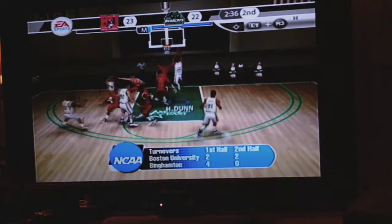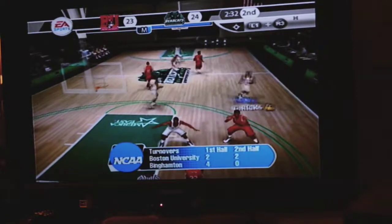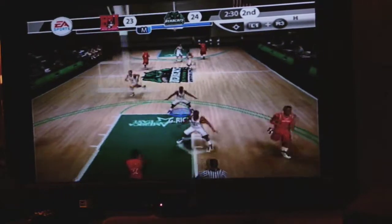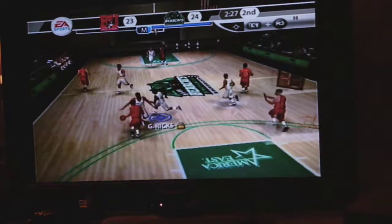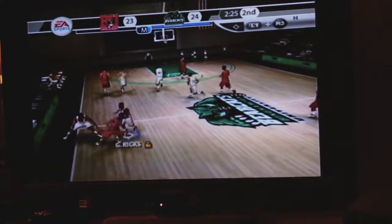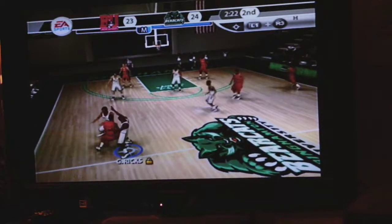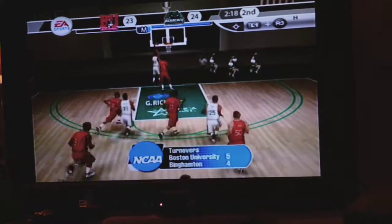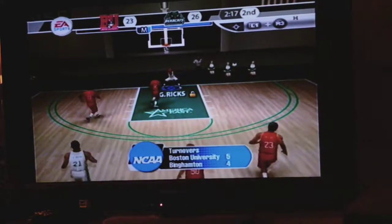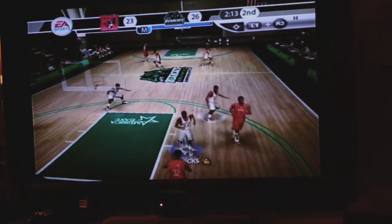And the steal, done with the layup, and we take the lead. It's been a while since we've had the lead in this one. But we're up 24-23 as we're closing in on 2 minutes left in the ballgame. And that gets stolen. The double team worked there. And Ricks with the ball, and we go up 26-23 as we're getting closer to 2 minutes left.